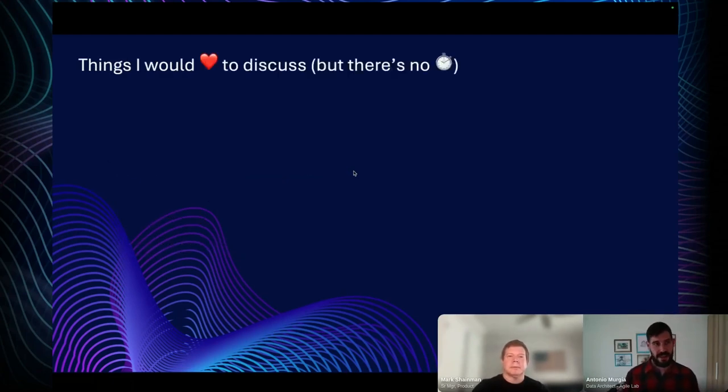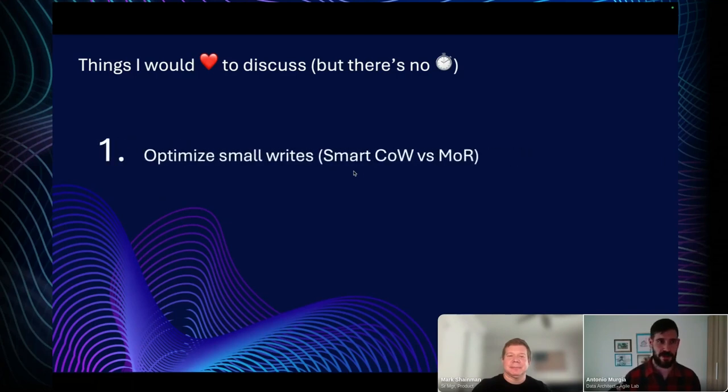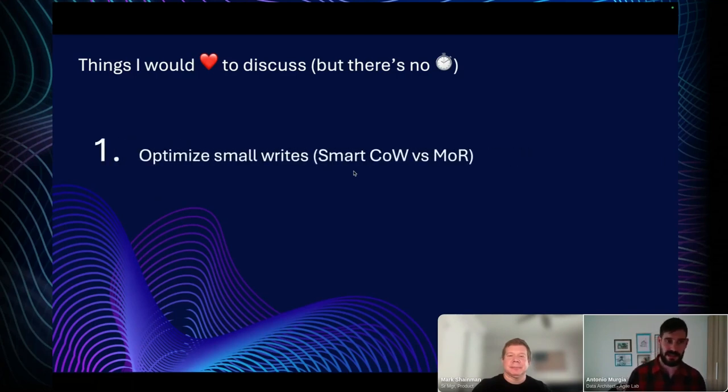There are other things I would love to discuss, but today there is no time. So definitely let's keep in touch. If you are curious how we optimized small writes, like how we are able to choose copy on write or merge on read based on the percentage of changes in each partition.